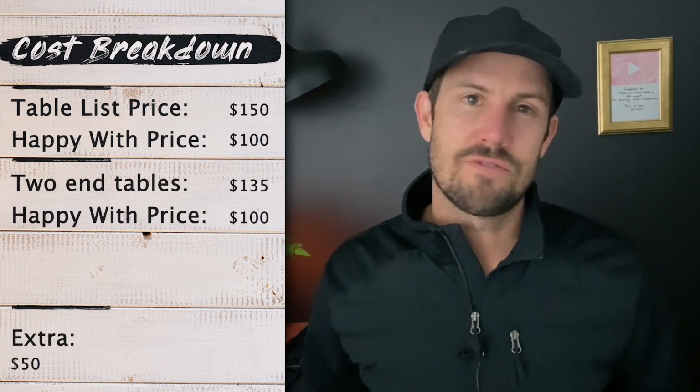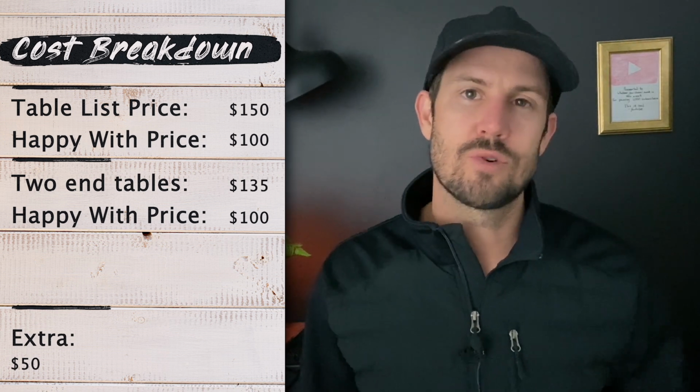I add an extra $50 to what I want for the piece, so I have some room to negotiate. I find that most people on Facebook Marketplace want to haggle. If I build some wiggle room into my sale, I won't miss out on anything if I decide to lower it. They feel like they're getting a win because they got me to come down, and I feel like I got a win because I still got the price that I wanted.